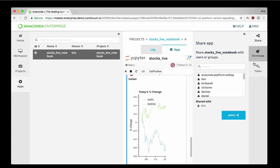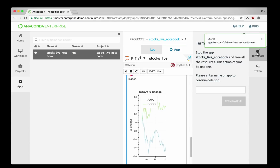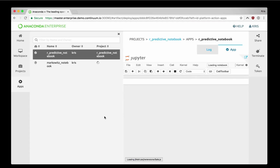I can then share this self-service notebook with other users in my organization. So I can share with users or groups, and when I hit apply, it's shared, and when they log into Anaconda Enterprise, they're looking at the latest and greatest Stocks Live notebook or self-service notebook. Once I'm done, I can terminate the notebook here, and then that instance of the notebook will go away. The project is still around. I can redeploy it in different versions, or I can deploy many different times and share to different people if I'd like. So that's the basics of a Python notebook in Anaconda Enterprise.